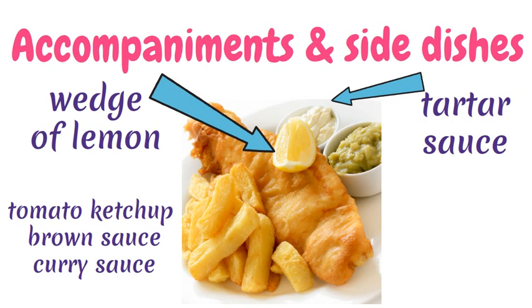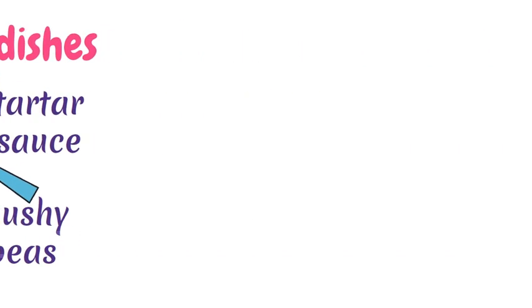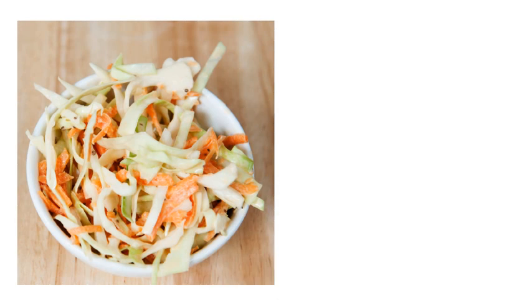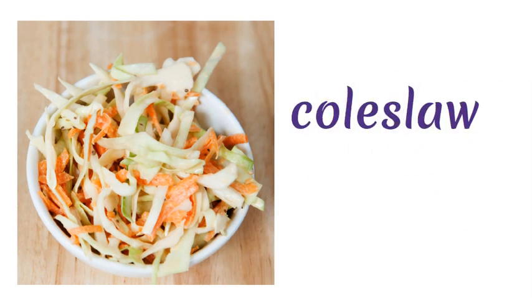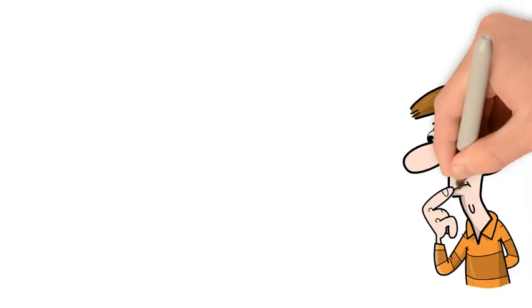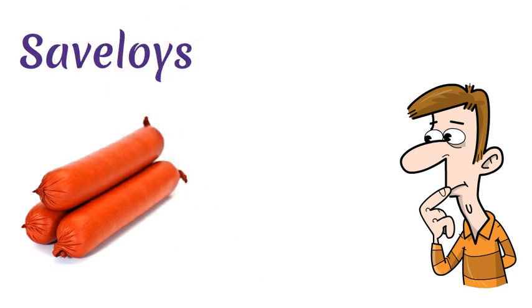A popular side dish in the UK is mushy peas, which is a dish of mashed up green peas. You could order some coleslaw, which consists of finely shredded raw cabbage with a salad dressing. This is more common in a sit-down restaurant. Saveloys are a special kind of long red sausage that is boiled and served as a side dish to fish and chips or as an alternative to fish.